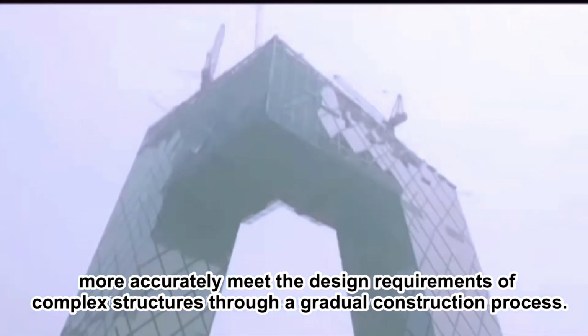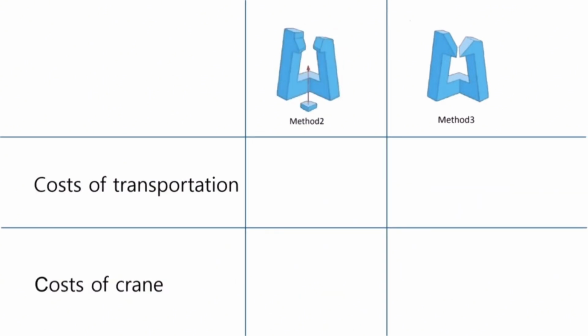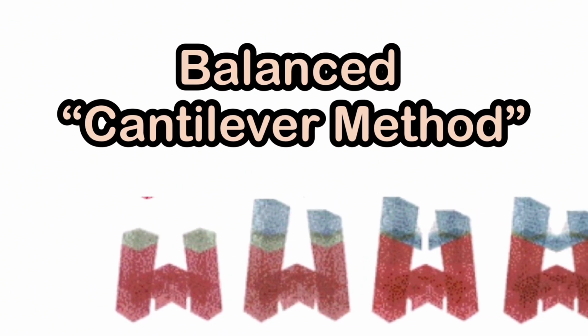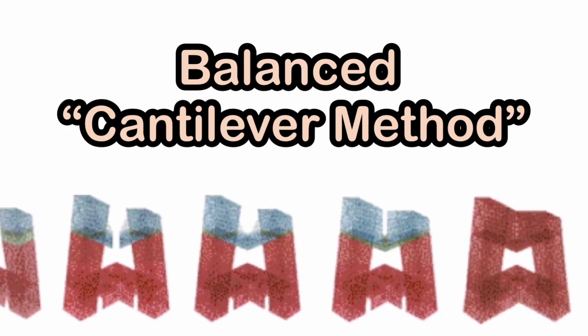a gradual construction process. Additionally, because it supports its own load, much less temporary structure is used compared to method 1, and because both cantilevers are constructed on site at the same time, it takes less time and costs less in terms of transportation and crane operations than lifting complex and heavy modules using method 2. In other words, we were able to solve the problems of the first and second methods by conducting construction using the balanced cantilever method through accurate calculations.